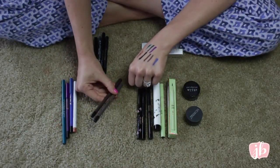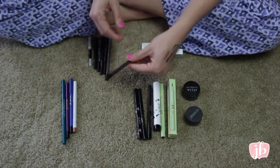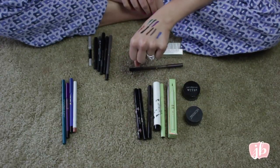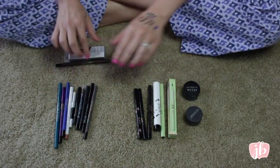Then, I don't think it really matters. I think I'm going to keep the gray because it's so different, and get rid of the brown, because I can find a brown pencil pretty much anywhere, but the gray I thought was kind of interesting. So I'm going to keep those, get rid of these.